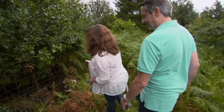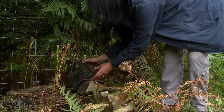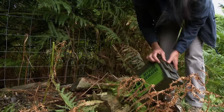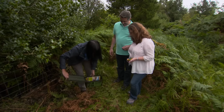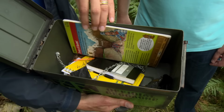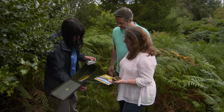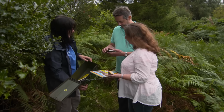Anything? I think that's it. I think we found it. You got it? Oh, well done. Excellent. There, here it is. Okay. We've got an official, proper geocaching box. Yeah. Ah, here we go. Look what's inside. Lots of little trinkets that people have left, and that's the logbook to sign and say you've been here today. Found it.